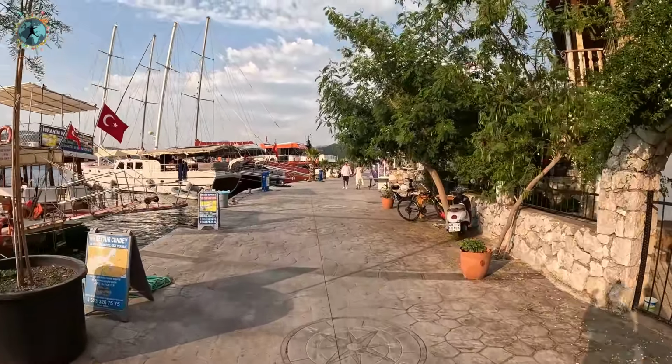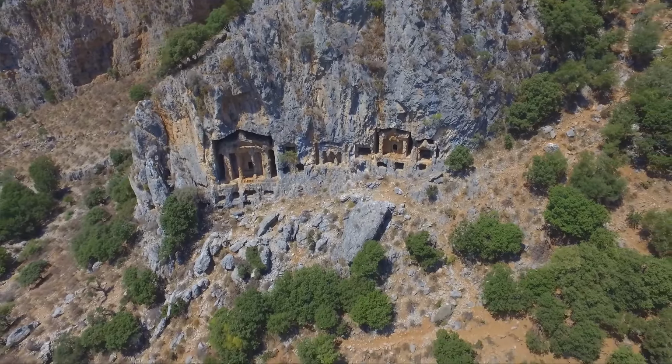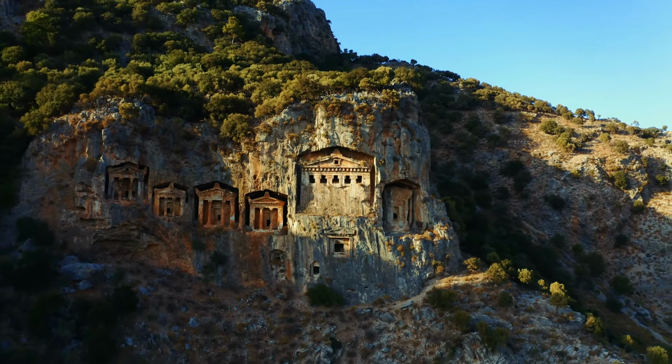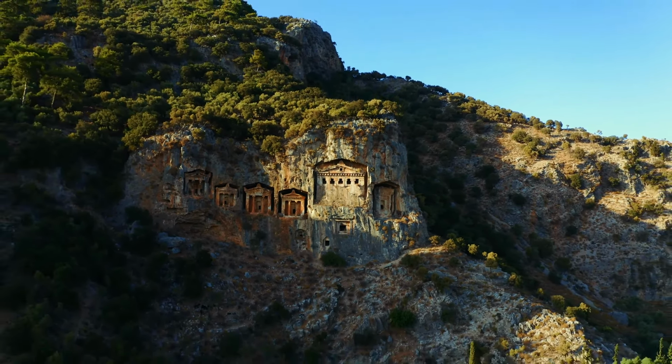Number 1. Exploring Kaunos. Ancient city. Day trip from Marmaris, Kaunos is one of Turkey's most fascinating ancient cities, filled with history, ruins, and breathtaking views. This archaeological site near Dalyan takes you back over 3,000 years, through the rise and fall of multiple civilizations, from the Hellenistic to Roman and Byzantine periods.